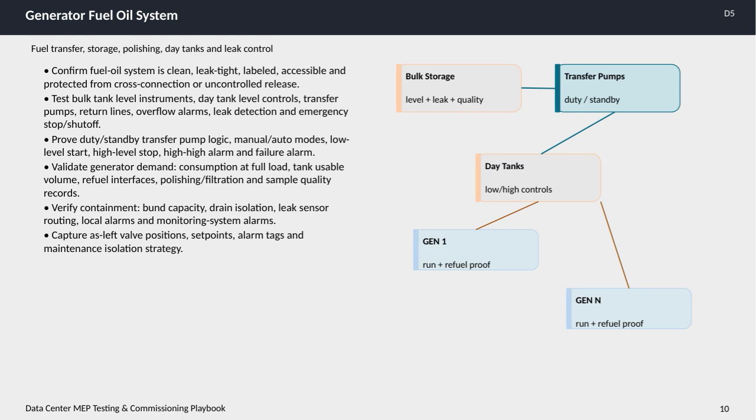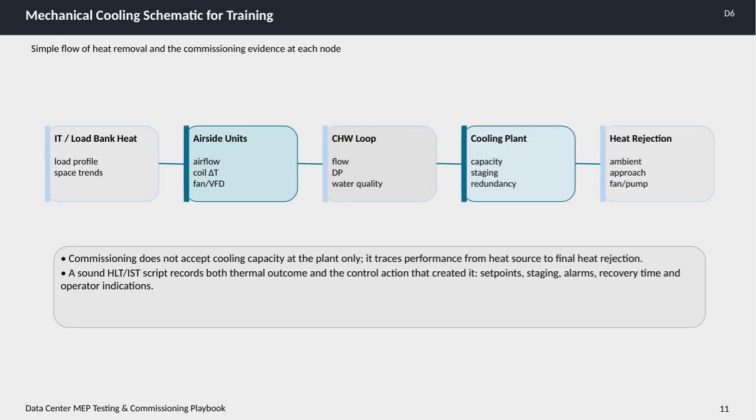Here, we're looking at a mechanical cooling schematic designed for training purposes, focusing on how heat is efficiently removed through the system. The key takeaway is that commissioning doesn't just evaluate the cooling capacity at the plant level. Instead, it follows the entire process from the initial heat source, like the IT equipment or load bank, all the way to the final heat rejection point.